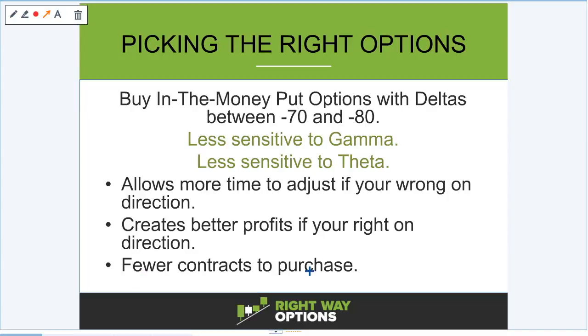And then you have fewer contracts that you have to purchase. A mistake a lot of people will make is they're trying to hedge an account, but they're buying that low delta, so they buy up a whole bunch of contracts. You don't need to buy as many contracts if you're looking to hedge 1,400 in risk with 70 to 80 delta contracts. You don't have to buy as many.